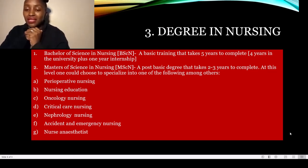Then there's the master's level. In this level, it's a post-basic degree, of course, and it takes about 2 to 3 years to complete, depending on the university and the program. But then we have different specialties you can take up: medical surgical nursing, perioperative nursing, nursing education, oncology nursing, critical care nursing, nephrology nursing, accident and emergency nursing, nursing research, nurse anesthetist.